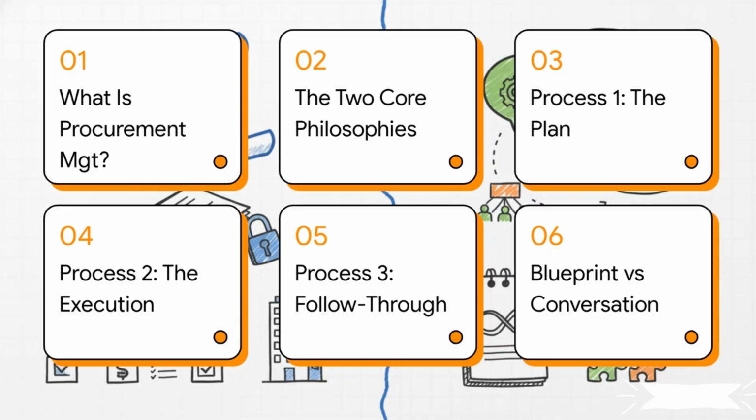Here's how we're going to tackle this. First, we'll get on the same page about what procurement management even is. Then we'll dive into those two core philosophies that change everything. After that, we'll walk through the three big processes, the plan, the execution, and the follow-through to see how this all works in the real world. By the end, you'll see exactly how to pick the right approach for your own projects.